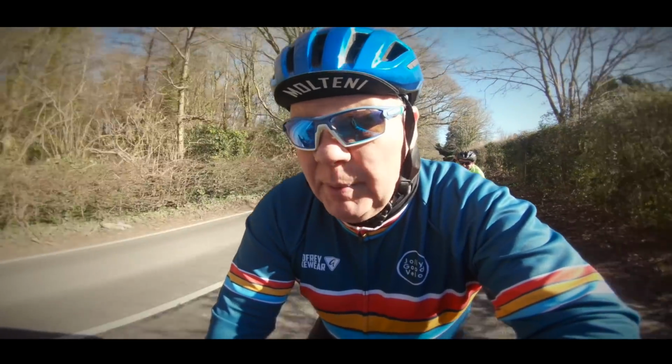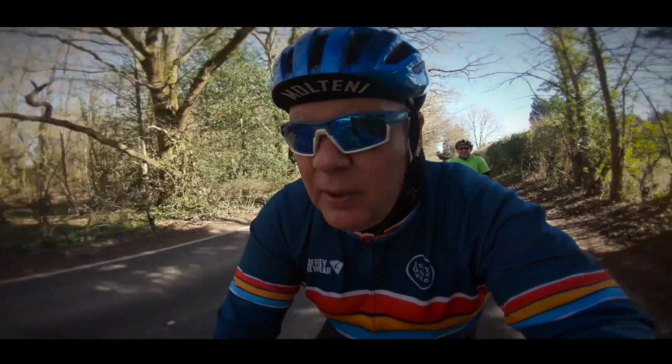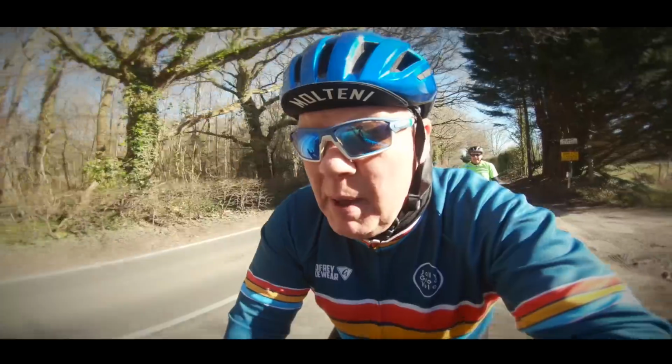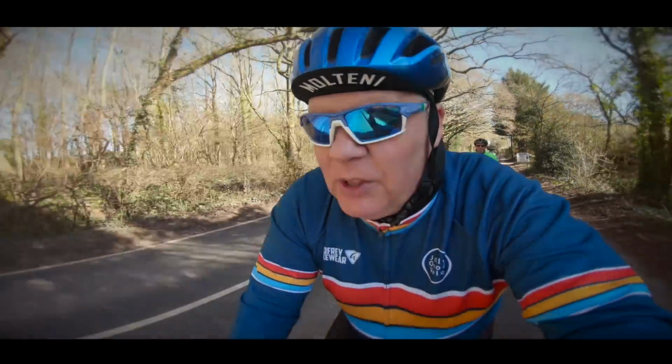Caught up with another couple of cyclists. They're going up the Mud Island climb. No idea who they were, but I just rode with them for a little bit, basically because it was a bit too difficult to overtake them on the climb.